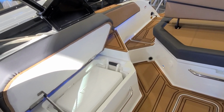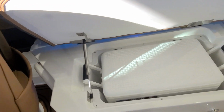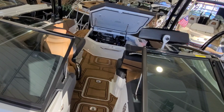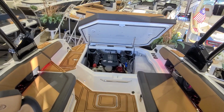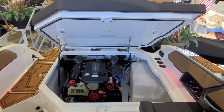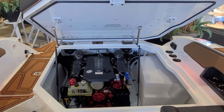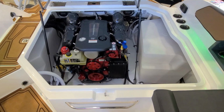Behind the driver's seat on the port side is a built-in cooler, very nicely done, held up with a stainless strut. Also gives you a good view of the grab handle underneath that port side jump seat, or starboard side jump seat. So before we exit the inside of the boat, we'll talk more about two things. Accessibility to the engine, which is remarkable. Cobalt does this better than anyone in the industry. Nice double strut, stainless steel hardware, gasket sealed, keeps it nice and quiet, but look at the room and accessibility you have.